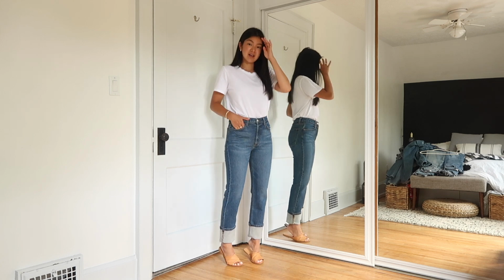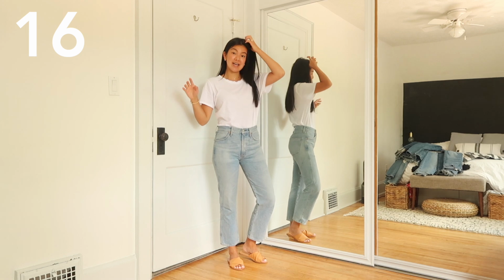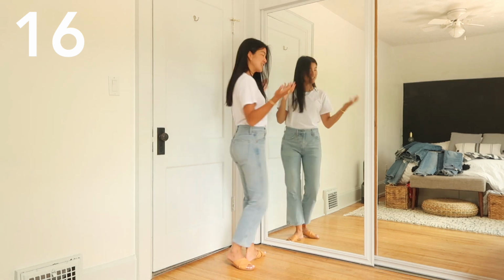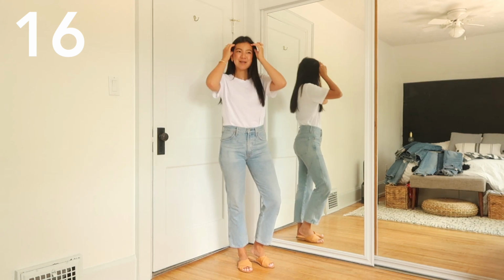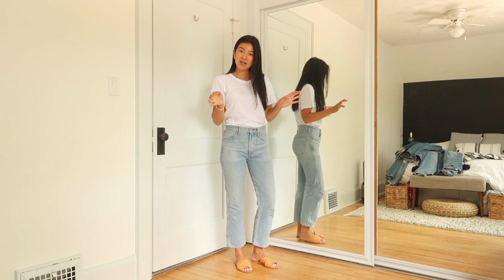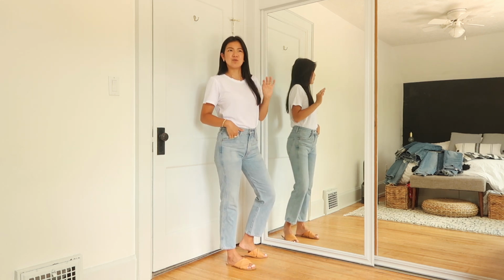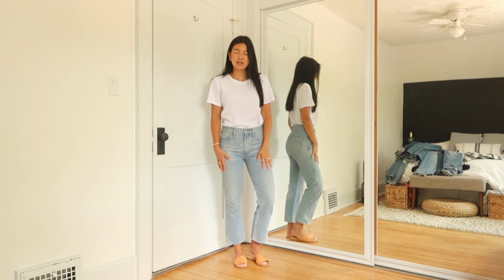Like, imagine them with stilettos or heeled boots and a blazer. Alright, so these are my WILFRED and Citizens of Humanity collab jeans, from when Aritzia was first starting to dabble in the jean market. I haven't worn them as much lately because I'm terrified I'm gonna ruin them, and I love them so much. They don't make anything like this anymore, but I have been on the hunt for a similar style. I think AGOLDE's Rileys might be quite similar in their lighter wash, and they're so good.